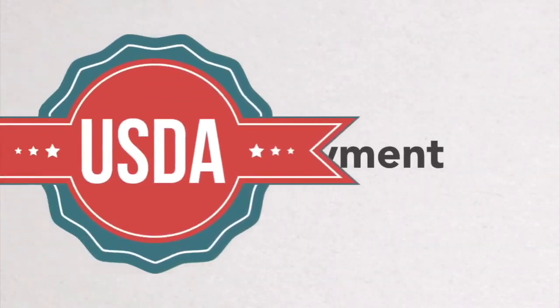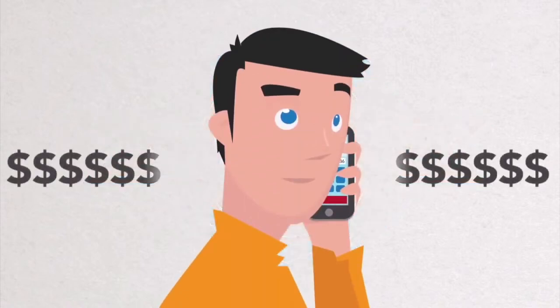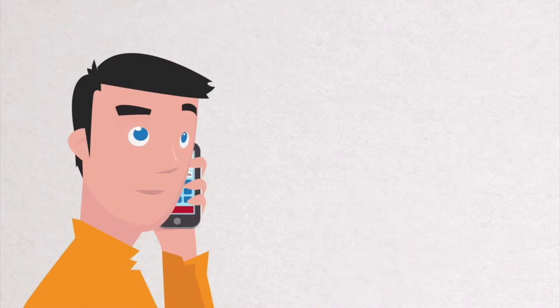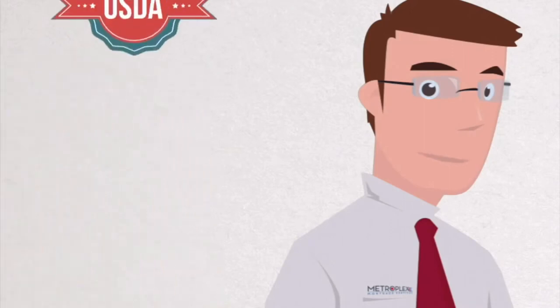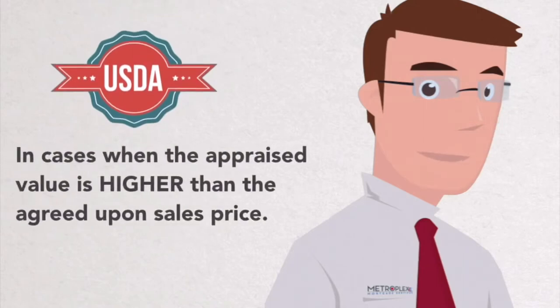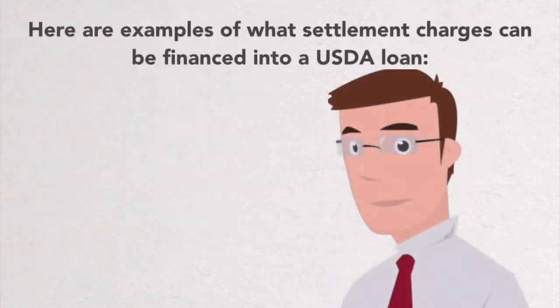USDA loans eliminate the need for a down payment, but the home buyer is still responsible for their respective costs. This can either be paid by using their own funds, negotiated for the seller to pay through the sales contract, or, in the case of a USDA home loan, the possible ability to finance those costs into the loan. Financing closing costs with a USDA loan is available in cases when the appraised value is higher than the agreed upon sales price. Here are examples of what settlement charges can be financed into a USDA loan.